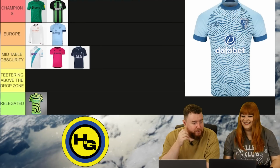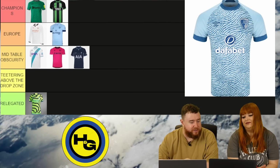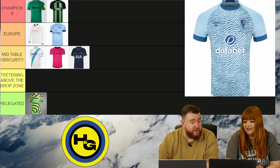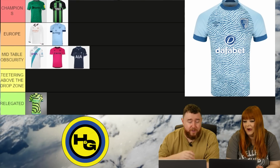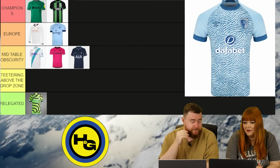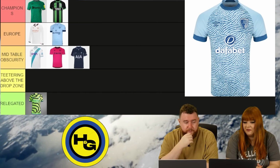Next up we have Bournemouth with this nice tiger print, but it's blue. But it's a tiger, is it? I don't know. It looks like the bottom of a shoe. It might be the bottom of a shoe because every single team walks all over Bournemouth. Bournemouth. What do you think about this shirt? It's nowhere near as nice as the home kit at all. I preferred the home kit.